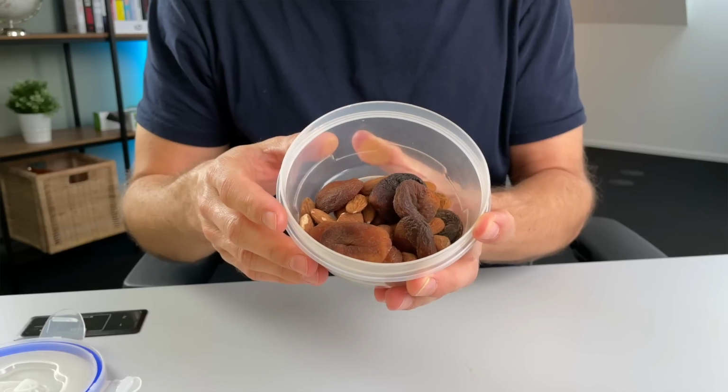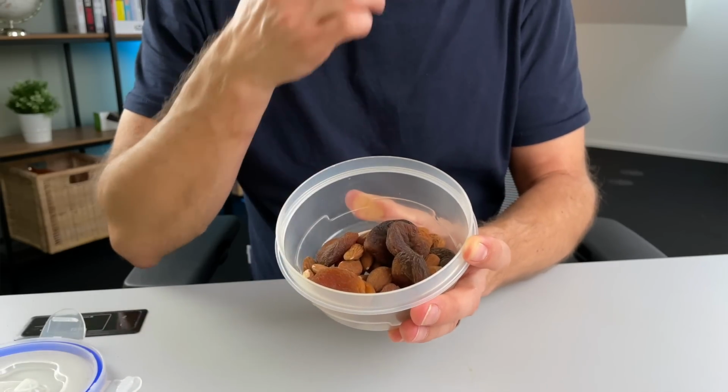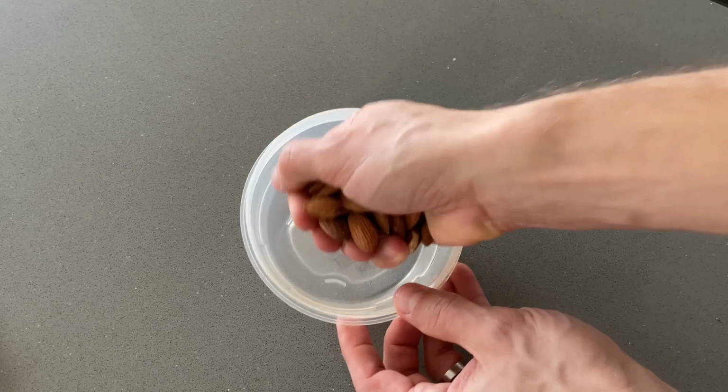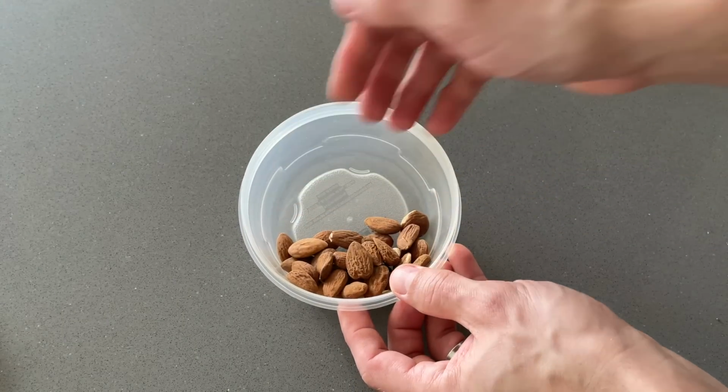I'm back in the office and getting ready for an afternoon diabetes coaching call with a client. And in the meantime, I'm having my afternoon snack, keeping it very simple today. A handful of almonds and a handful of dried organic apricots. My blood sugar is at 6.7 millimole right now. That's about 120 milligrams per deciliter. And I don't worry about my blood sugar spiking too much after this snack.